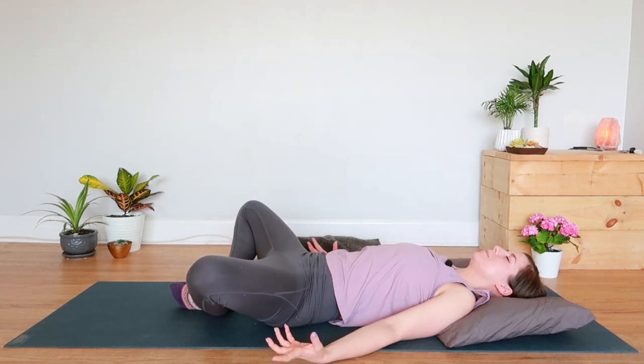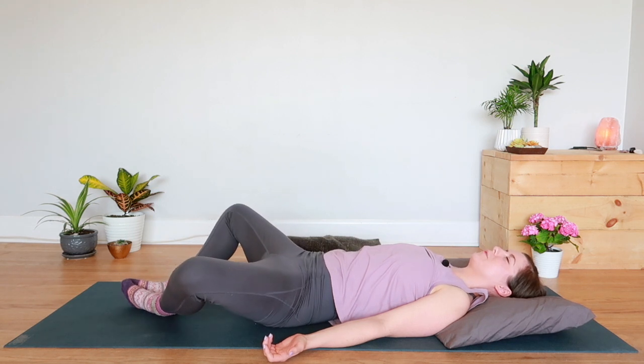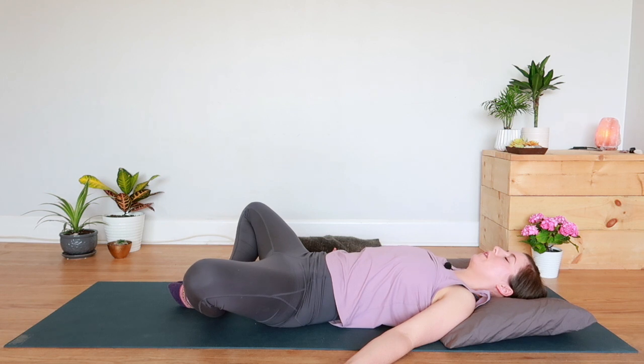Options here to support the hips and the knees would be to place some cushions in underneath your knees here, or move your feet further away from you to make the stretch less intense. Arms can just rest alongside your body with your palms facing up. Or you might prefer to open up through the armpits here and extend your arms up past your head. Whatever feels natural. And we'll stay here for a few moments. Just observing the breath, observing the sensations in the body.